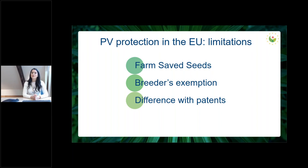And then we have the breeder's exemption. When it comes to patents, this is a very general statement, of course, when a certain technology is covered by a patent, it is possible, obviously, to experiment on that. However, when that experiment leads to the production of a new invention, it is necessary to ask for an authorization and eventually to pay royalties to the initial innovator. This is not the case for plant varieties. Even when a plant variety, a certain plant, is protected, it is possible to experiment on that, and this is the experimental exception, and it is also common to patents.